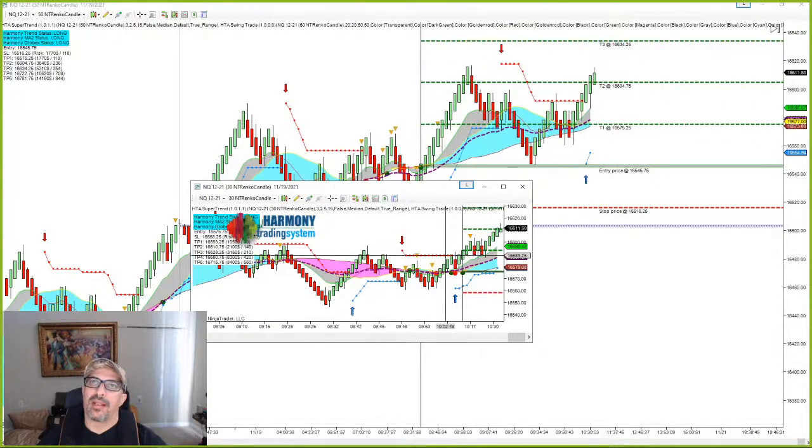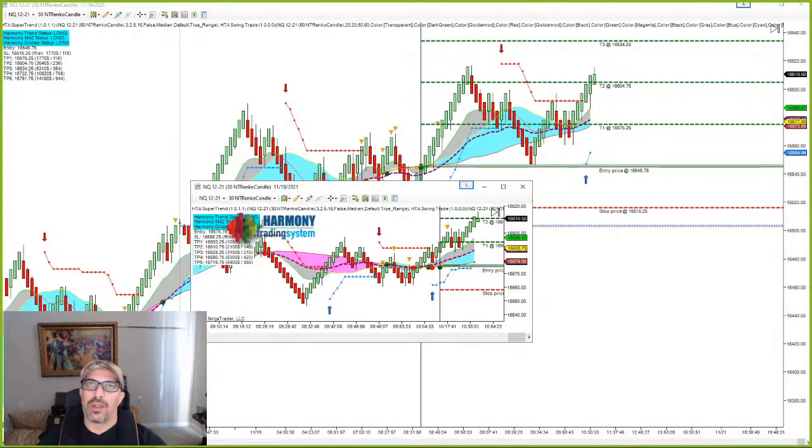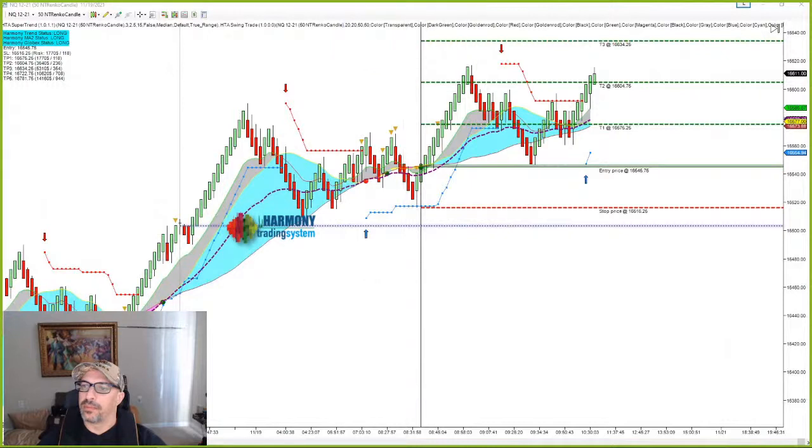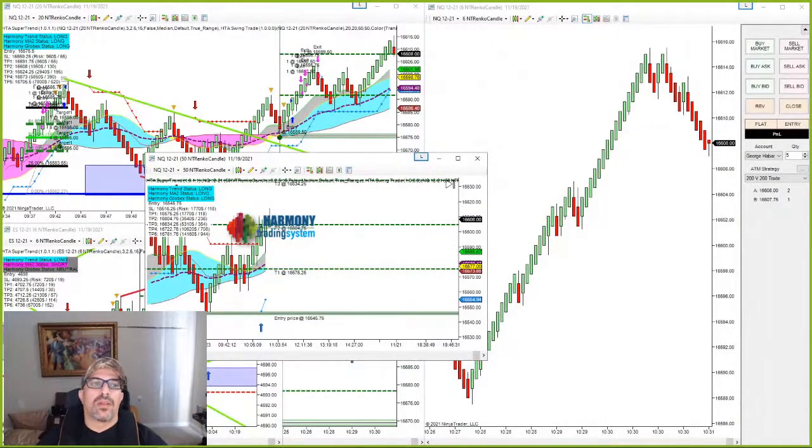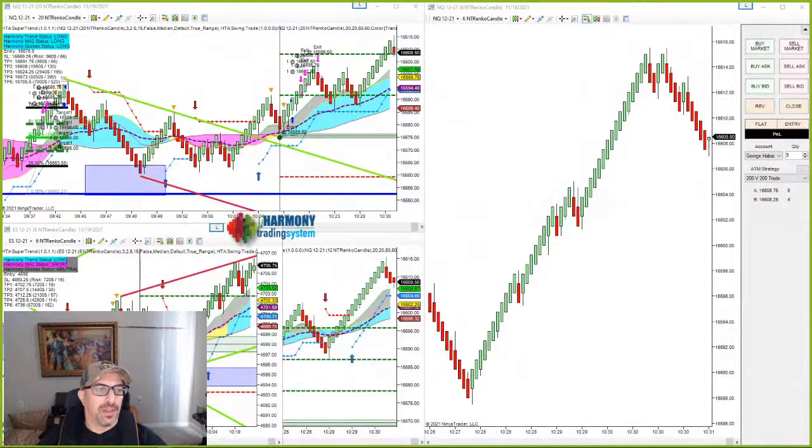So we got in at the 89 and got out close to that high of that range and left it alone. And there was a little bit of consolidation before the second leg to target number two happened. So good stuff. We've got to be patient and just wait for these kind of things.